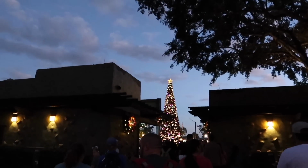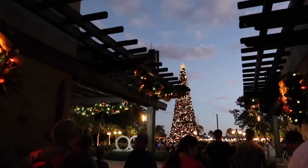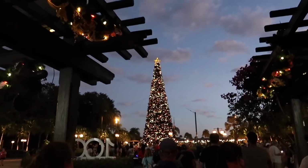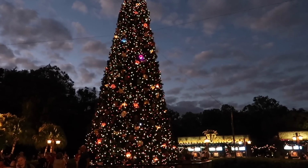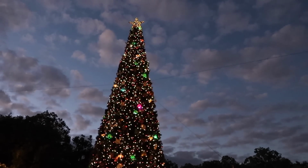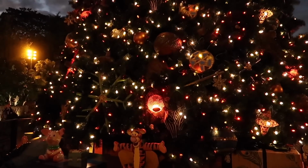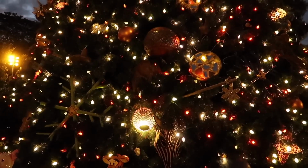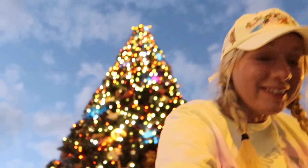Oh my goodness, it is beautiful. Wow. It's magical. Legitimately magical. Oh my goodness. Against that beautiful sky, oh my goodness. Some of these are color changing. So the whole tree goes red and purple and orange and yellow. Oh my goodness. And I cannot express to you how huge this tree is either. It's huge.